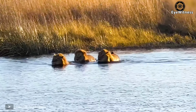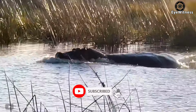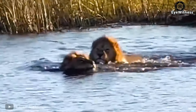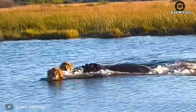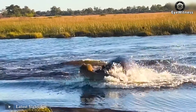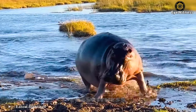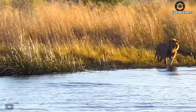Hippos were bathing in cool water when three lions appeared in the distance. Seeing the hippo running in their direction, the three panicked and swam quickly. The hippo attacks a lion, startling it, and the lion tries to run away because of the pain. The ferocious hippo attacks the lion and chases it ashore. The other two lions also panicked and tried to run to the shore.